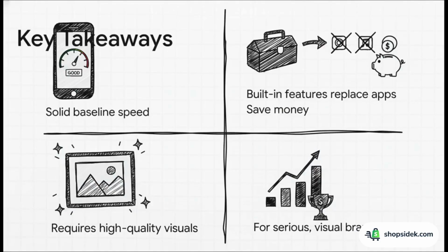So let's just quickly recap the main points. Palo Alto has a really solid performance baseline right out of the box. Its built-in features can genuinely save you money on monthly apps. But, and this is the big one, your photos and videos have to be high quality for it to work. At the end of the day, it's an investment for serious brands who are ready to build a premium online store.